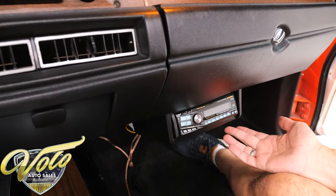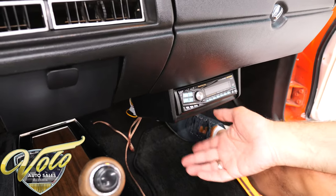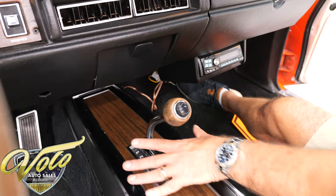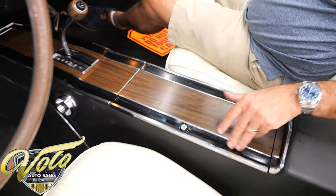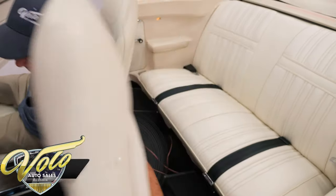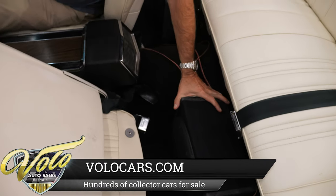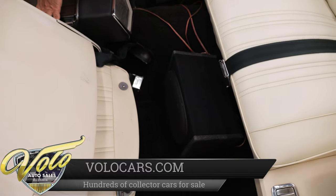It's got a nice stereo. They kind of didn't hide the wires very well, so it's a good idea, I think the wires should be tucked under a little better. It has a center console in very good shape. The seats are recushioned, reupholstered. And now you got these speakers too. So either pull the stereo out or spend a minute and tidy up the wires, whatever you prefer.